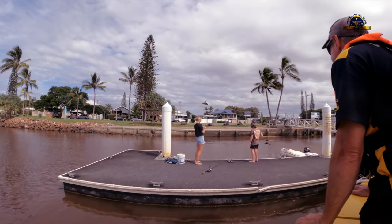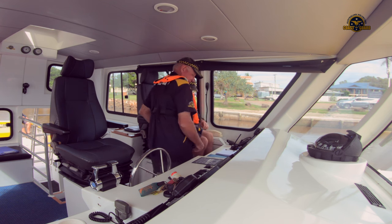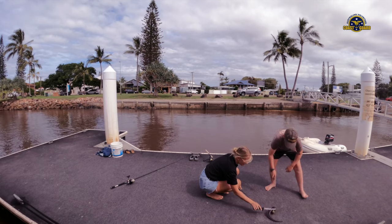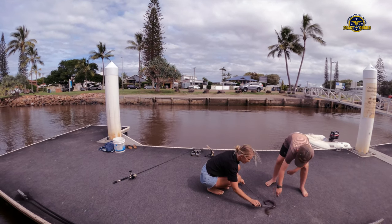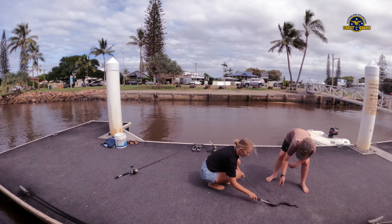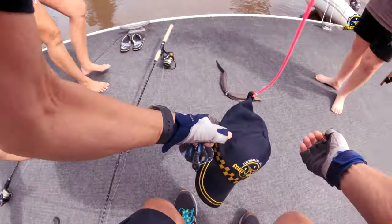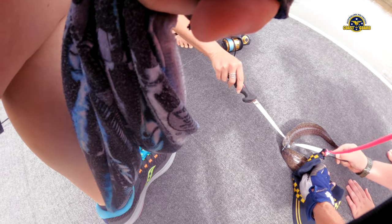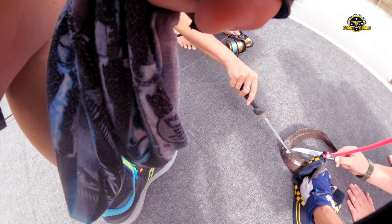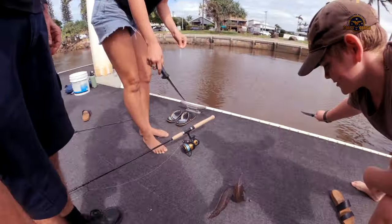Hang on. Oh, he's got an eel. We'll come and give you a hand. Wrapped round, isn't it? Around the body. If you hold the head down. Oh. We just got to get in under the line with that. There we go. Got it? There you go. Here we go.